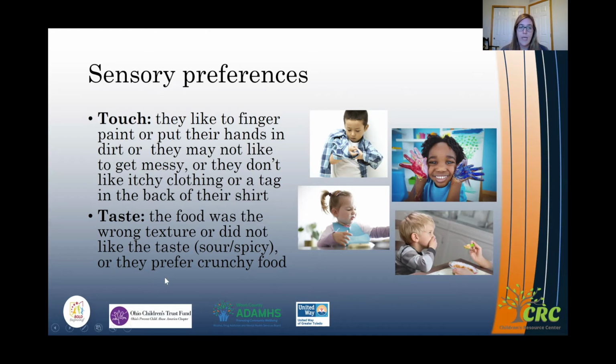Another example of taste could be that maybe the food is too sour, or maybe it's too spicy. Sometimes children have a sensory preference for crunchy food. So maybe if you're noticing that children like to chew gum or crunch on a sucker or carrots, those types of crunchy foods, they might just prefer those to the squishier food.